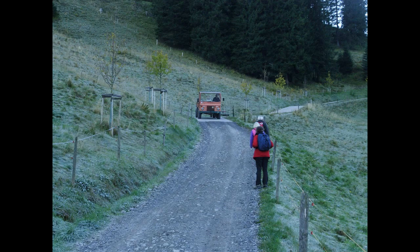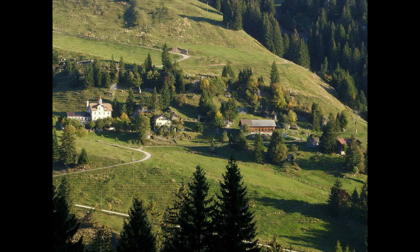Well, it looks like we're not the only ones up. Looks like a farmer coming along. I guess he needed to get some supplies further down, or maybe went up to check up on his cattle. And here we go. Now we're at the same height as Hotel des Alpes.